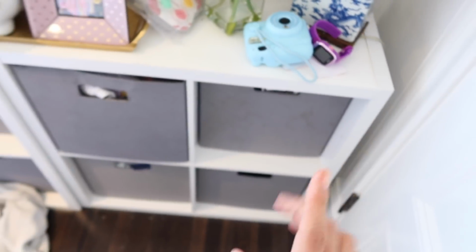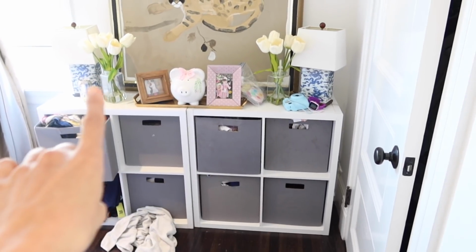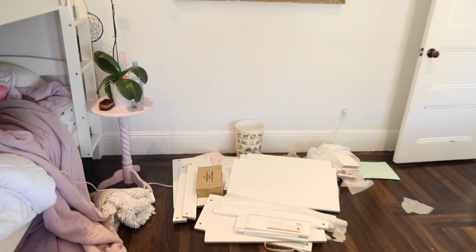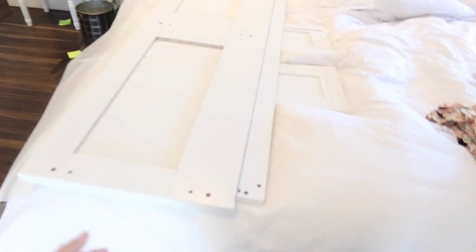Okay, so we're gonna take these out. I'm gonna probably repurpose them in my room. And I'm gonna put one dresser over here for one daughter, and then I have the other one right there. It'll go here. And then what we'll do is just organize everything in there so they each have their own space.